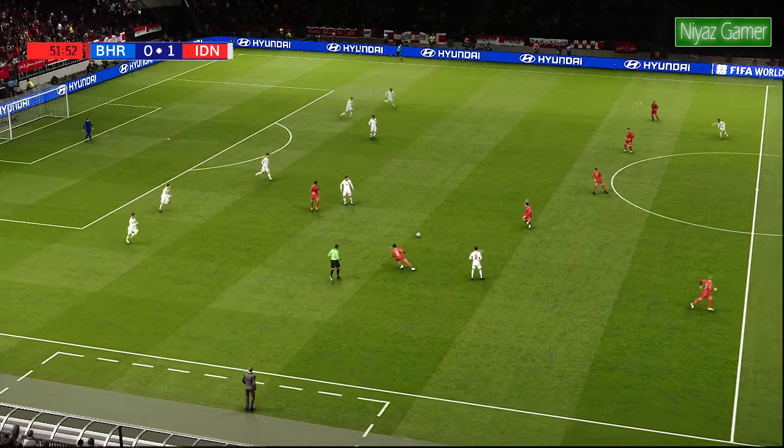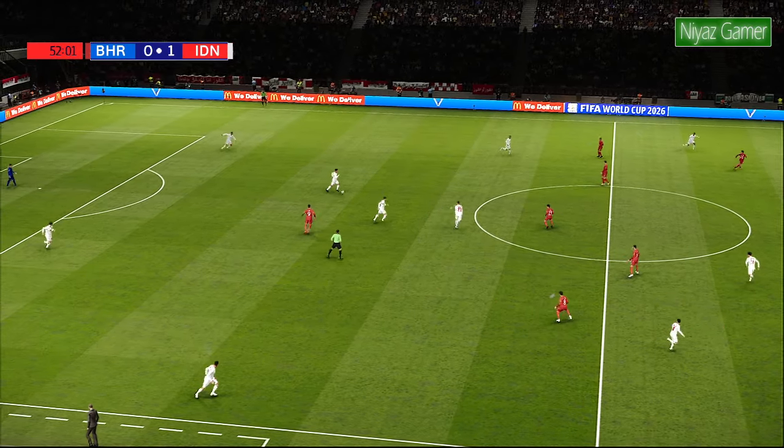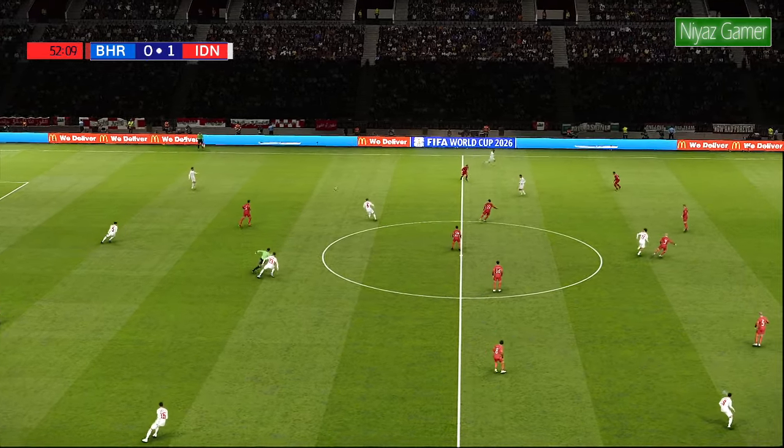Some terrific running on the ball there. Those efforts are not going unappreciated. Well, the further he went, the more attention he attracted. There was just way too much pressure for him to get the shot away.